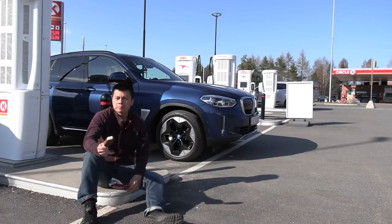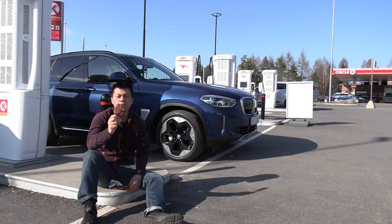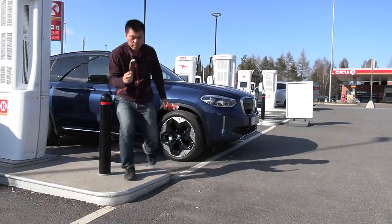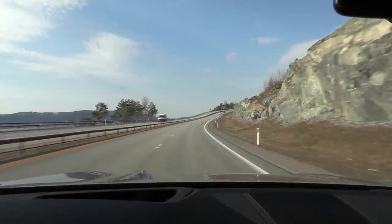This reminds me of Varberg. I remember Varberg. It was 25 degrees Celsius. That is close enough. I think it's about 18, 19 here on the tarmac. Oh, let me see. How close are we now? 98%. I better hurry. We are on the move now.